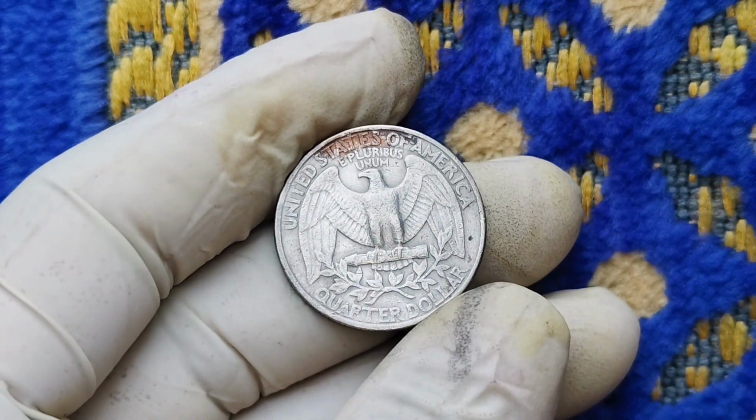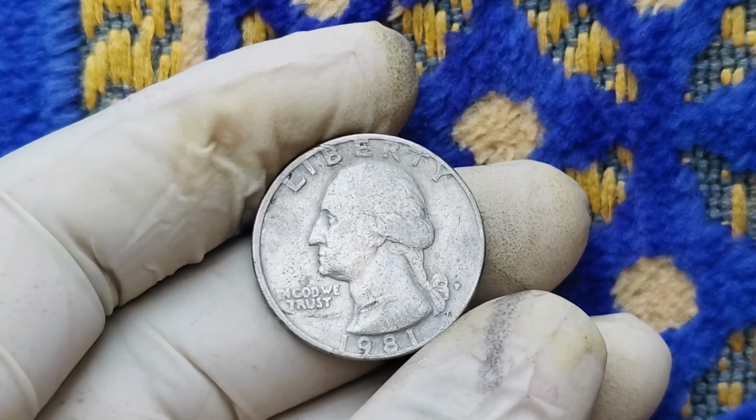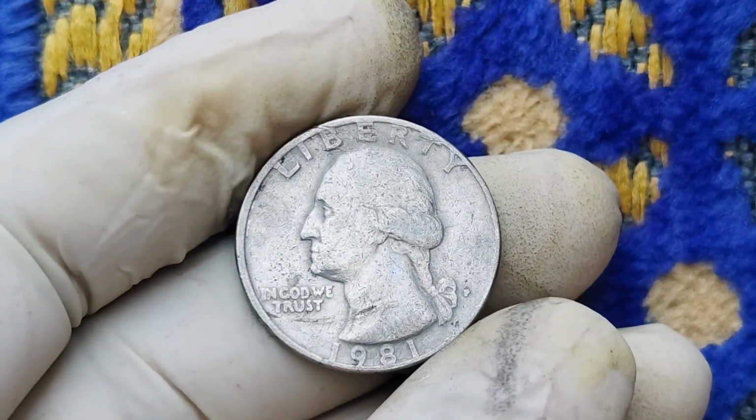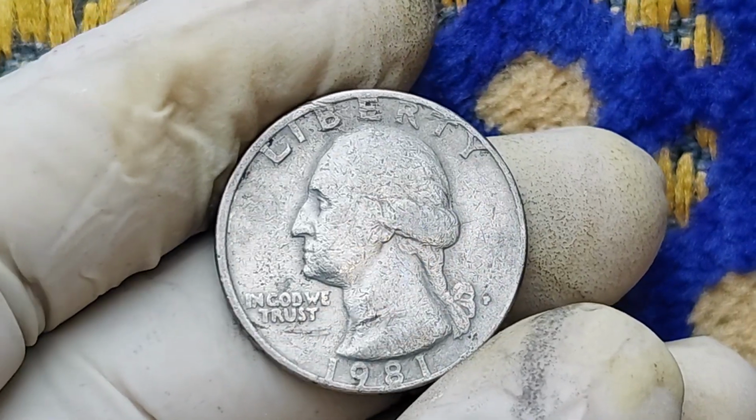Check your change. The next time you get a quarter back from the gas station, take a second look. You never know. That ordinary-looking coin might just be your ticket to a $1 million payday.